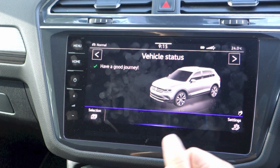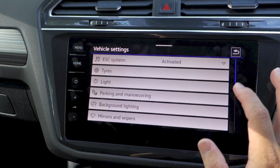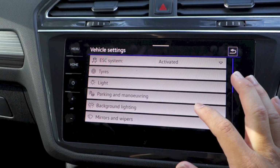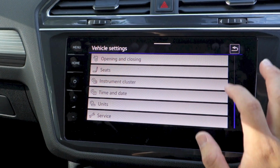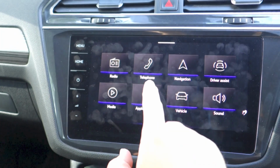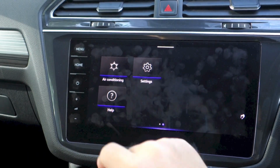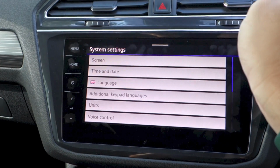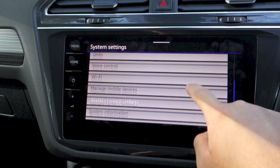And back to vehicle status. Right here, you can bring up your vehicle settings where you can activate or deactivate your electronic stability control system, set your tires, lights, parking and maneuvering, and all that. You have your CarPlay menu once more, and media menu. You can bring up your climate control menu via this button, search for help, and bring up your settings menu. Right here you can set your screen settings, time and date, language, units, and all that.